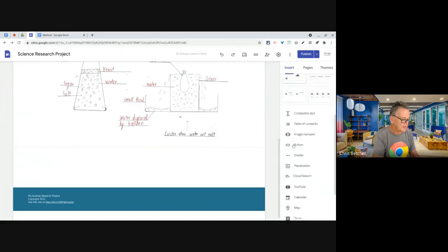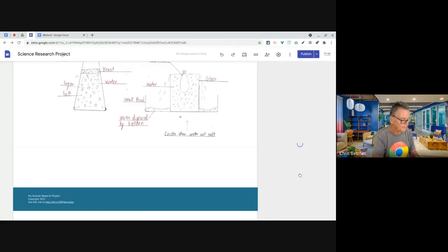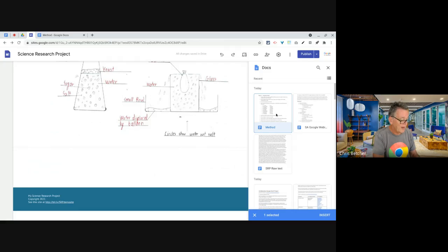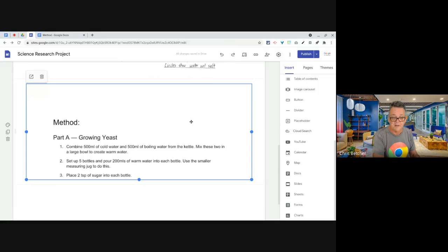So what I need to do is go down to my insert menu. It's a Google Doc, so I'll find Docs. It opens up a little panel on the side. And usually it's pretty smart. It'll find the last few things you've done. And of course, it was the last thing I looked at. So here it is right here. So I open that up and say Insert. And it will insert that Google Doc into this window just like that.